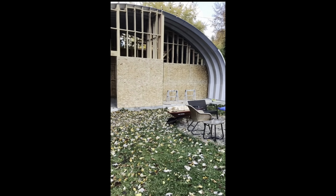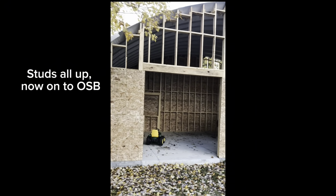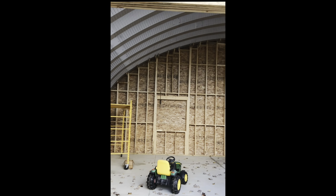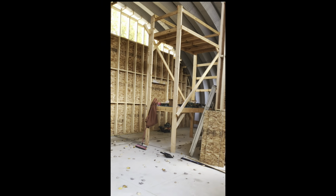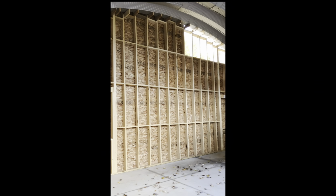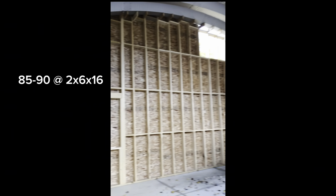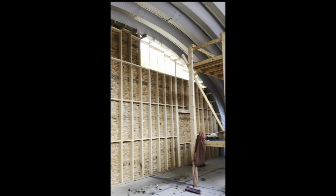And so here we go. Definitely starting to take shape. Got all of our studs put in, and that took forever. There's so many studs. I can't remember how many, but I think it's probably like 85 to 96 2x6x16s that I ordered. Every one had to be cut individually, and you can obviously see that I still have some OSB to put up in that corner.